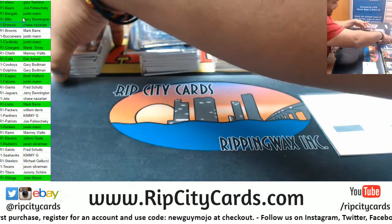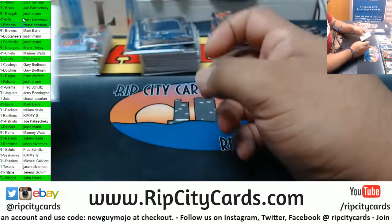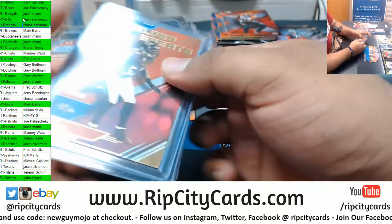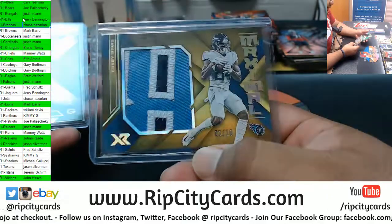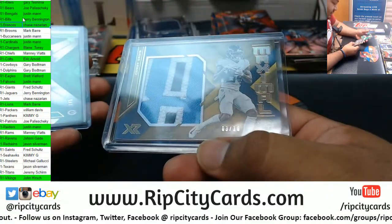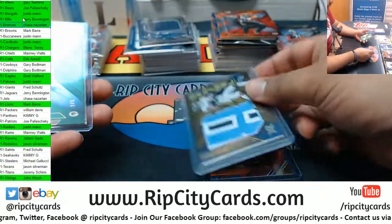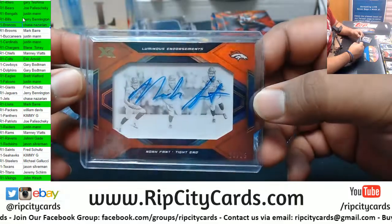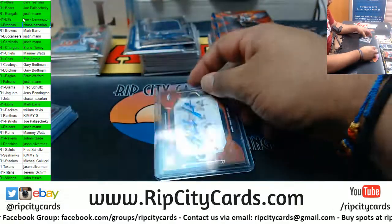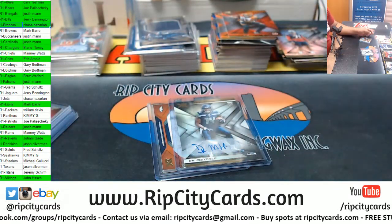And now what I consider to be the nicest of the nice. Let's start with the non-autos. We had Ray Lewis, /24-25 Ravens. Corey Davis, 3 of 10, Titans, relic. And Rashawn Gary, 1 of 5, Packers. That green on green. Now for the autos. Noah Fant, /25, Broncos. DK Metcalf, /25, Seahawks. That's a pretty good card right there.